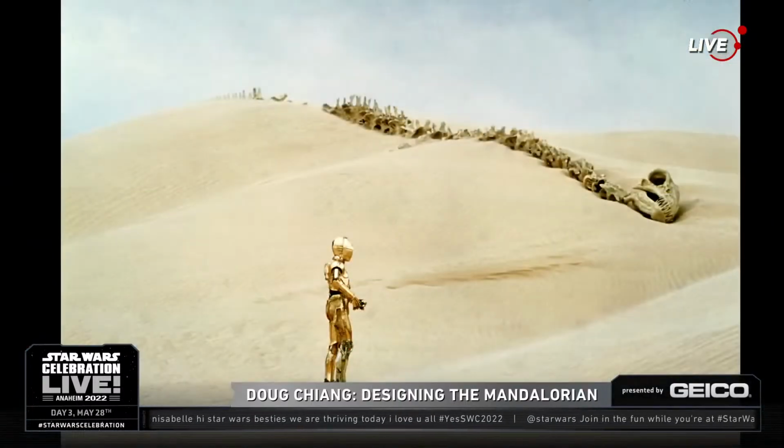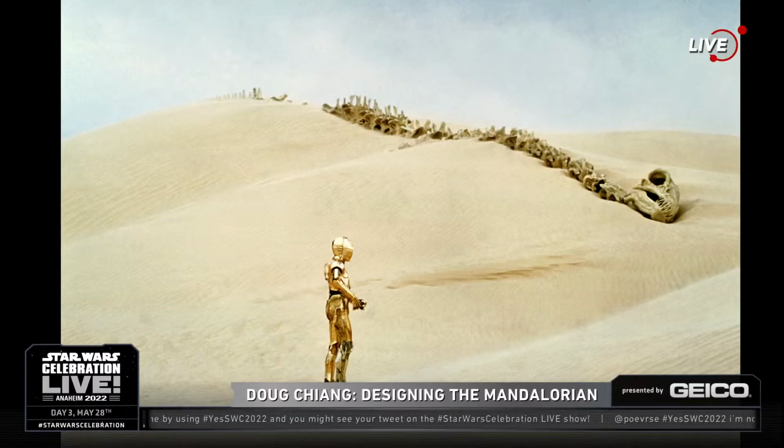Okay, let's talk about the Krayt Dragon. This was one of our most interesting challenges for season two. The dragon was first referenced in A New Hope as a skeleton in the desert. And it was originally meant to be just a cool background element detail. But then a whole mythology grew around it, along with a debate about what it should look like.